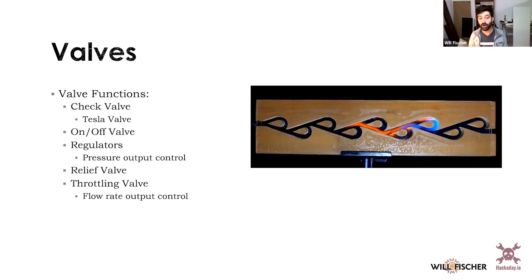Regulators regulate pressure output. Relief valves are kind of a subset of regulator, and you put them in systems where you want to make sure that you vent if you get above a certain pressure. So your air compressors typically have this to make sure you don't blow up your air compressor. Importantly, throttling allows you to control the amount of flow rate going through. Cool.